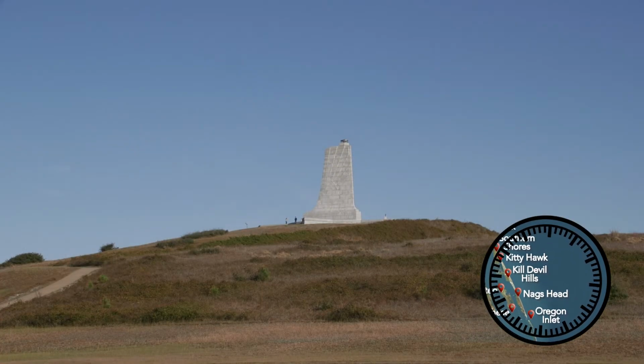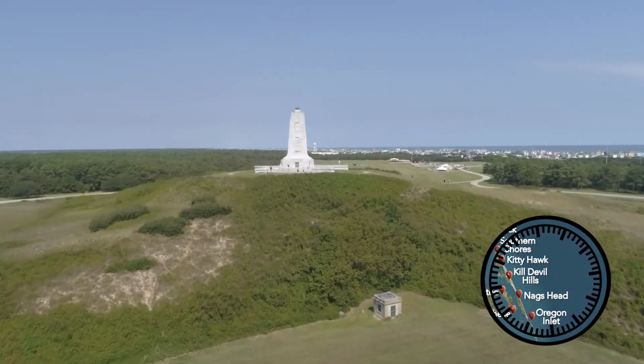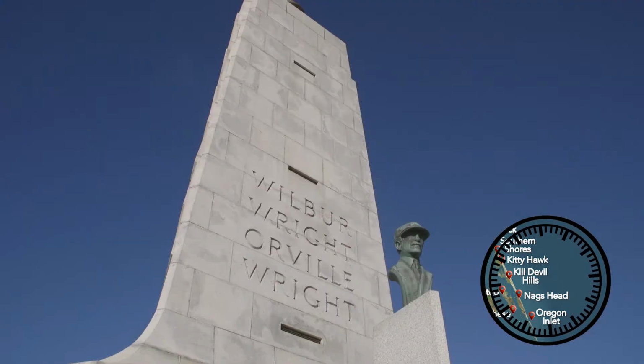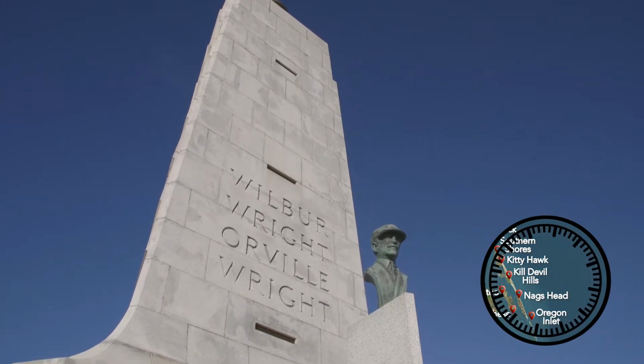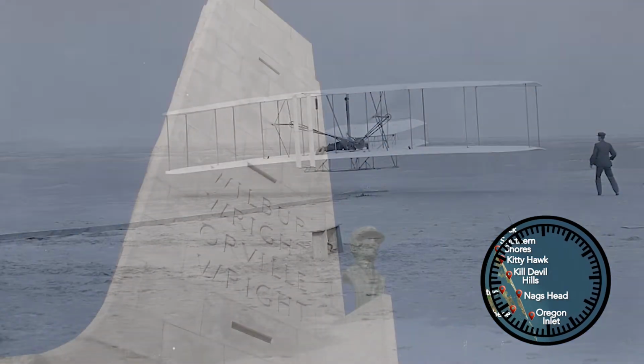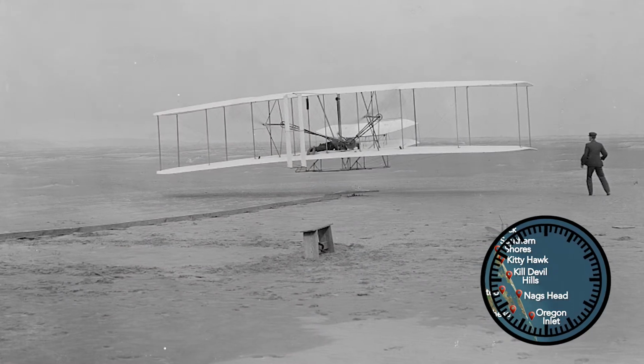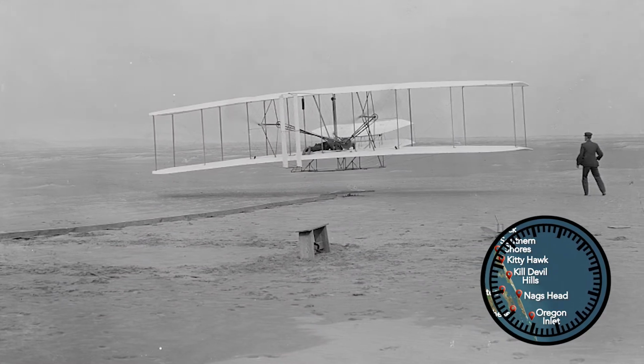No visit to the Outer Banks is complete without stopping by the Wright Brothers Monument. It was here on December 17, 1903 that Orville and Wilbur Wright proved that we could fly. The National Park Service does a fantastic job of telling the story of that first flight.